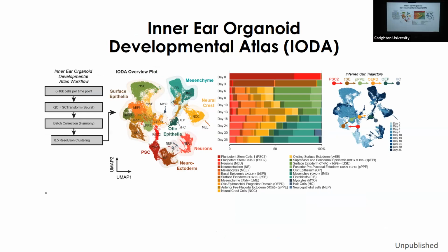Okay. So here's where I'm going to start glossing over the single cell data. But we've created this inner ear organoid developmental atlas, which we think really nicely captures the developmental diversity of the tissue and gives us nice insights into the different lineages that are forming.